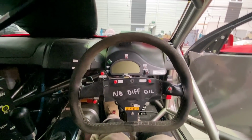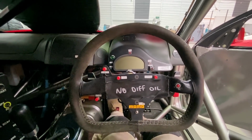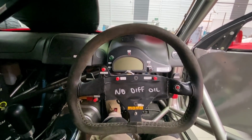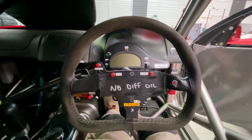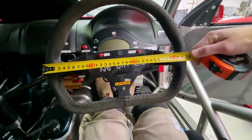Okay, here in the driver's seat of the 2003 car, my trusty note in the middle, no diff oil, just a friendly reminder that I've changed the diff ratio and I need to whack some diff oil back in it. That's how they used to do it. So, flat bottom steering wheel as we discussed. I put the tape measure on just to show you now with power steering.